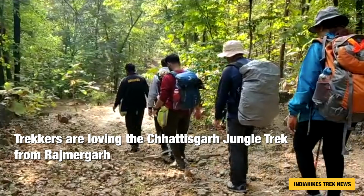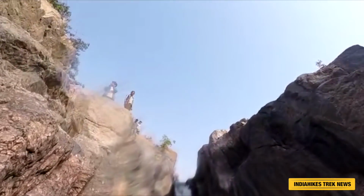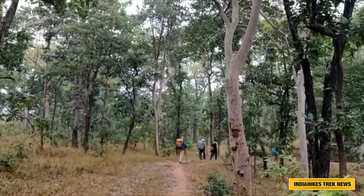They are seeing the dense forests, the rivers, the tribals that live there, and not one of them has any complaints about this new trek, which gave us the confidence to actually open it up for all trekkers from January and February onwards. So head over to the link in our description below. You'll find all the details of the Chhattisgarh jungle trek and the new dates as well. So go ahead and sign up for that.